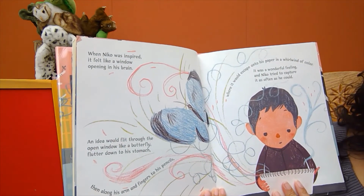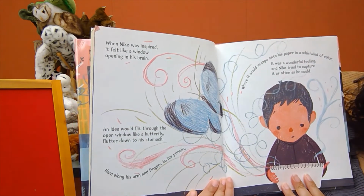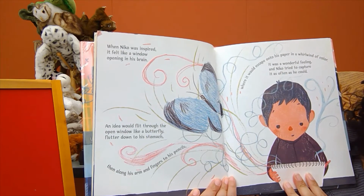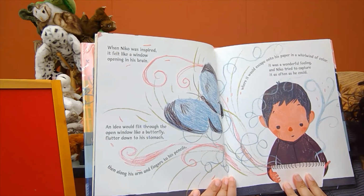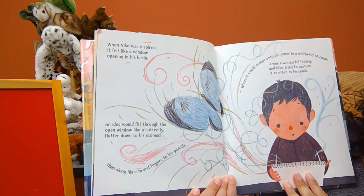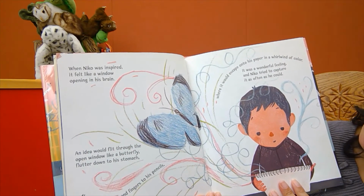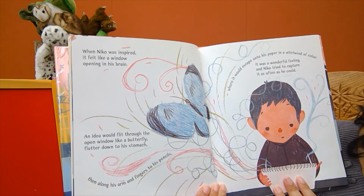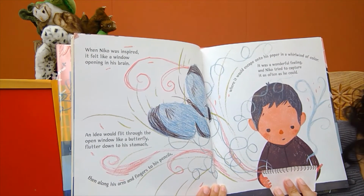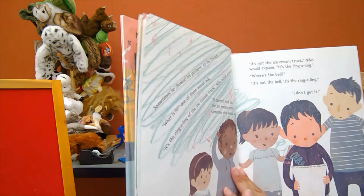When Niko was inspired, it felt like a window opening in his brain. An idea would flit through the open window like a butterfly, fluttered down to his stomach, then along his arms and fingers to his pencils, where it would escape onto his paper in a whirlwind of color. It was a wonderful feeling, and Niko tried to capture it as often as he could.